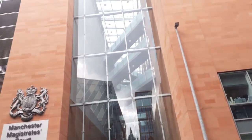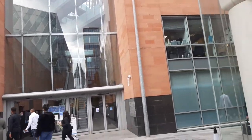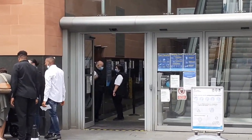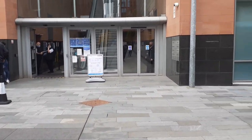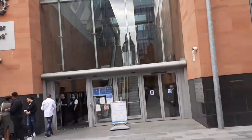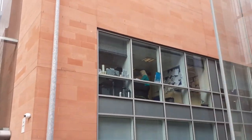Biggest building, isn't it? I wonder how many courtrooms they've got in here. No idea. It's the newest building anyway. It's got a lot of floors. This is Magistrates Court, Crown Square, Wood Street, Manchester, M60 1PR. And the Crown Court is Minshull Street, Manchester, M1 3FS. Massive building. I think it's got a flag at the top as well. Offices upstairs as well.